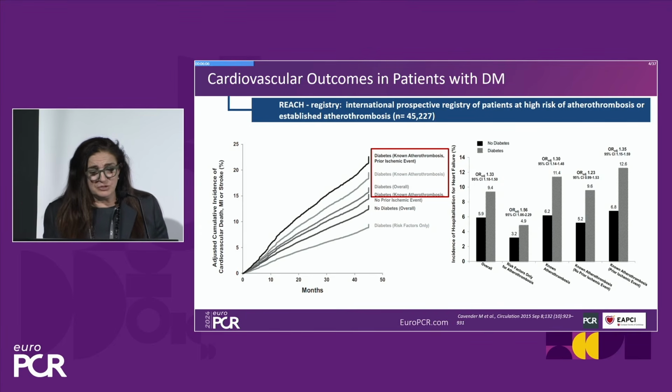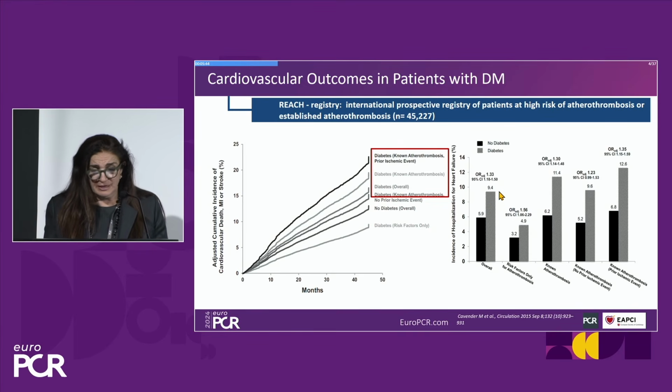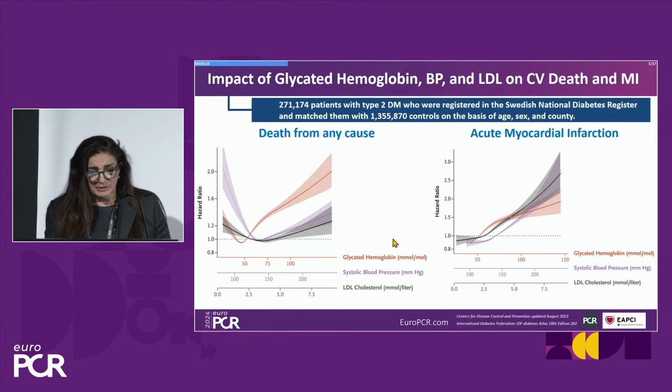This is the REACH registry, the International Prospective Registry of patients with high risk of atherothrombosis, established atherothrombosis. Look at the diabetic patients in the gray bars, and this is if they had the overall rates of about incidence of hospitalizations just for heart failure, let's say 10%, 11%, 13%, just a tremendous amount. And diabetes is what's driving these important events.